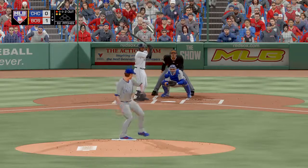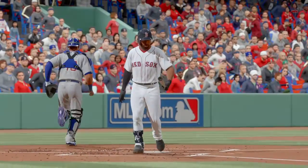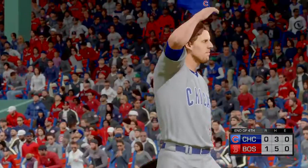Lackey ready with the 1-2 pitch. Swing and a miss. Blew the fastball right by him, and the inning is over. A strong inning that time out of John Lackey. His club trails 1-0.